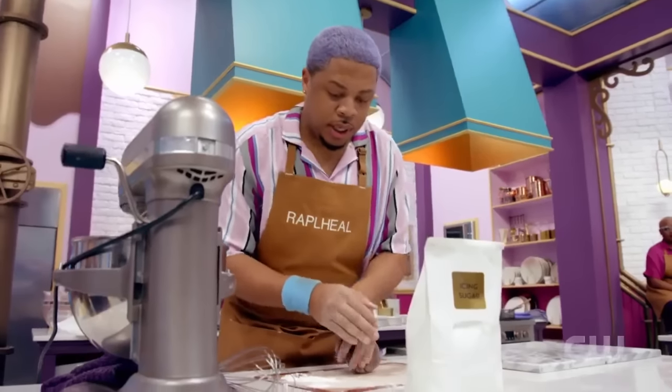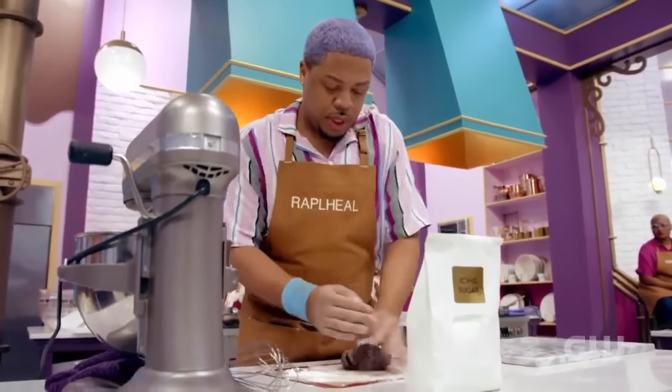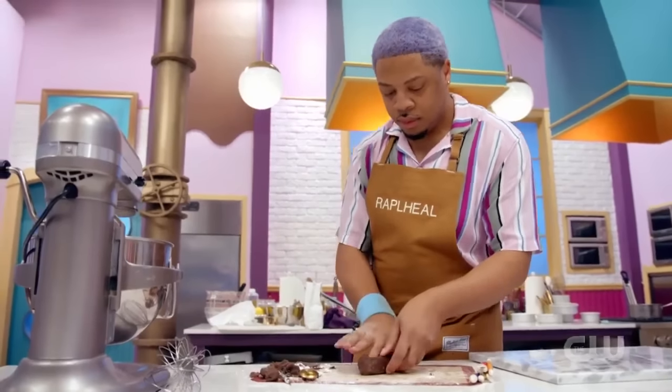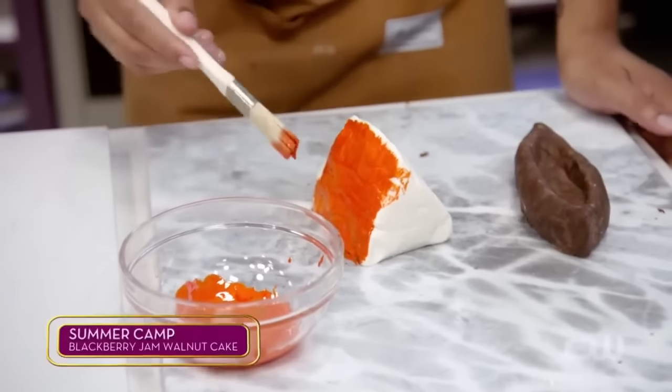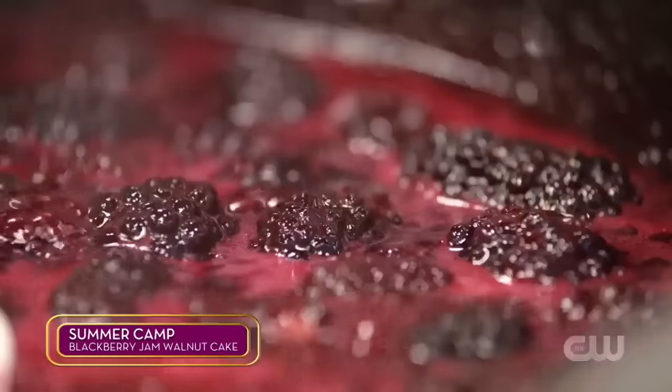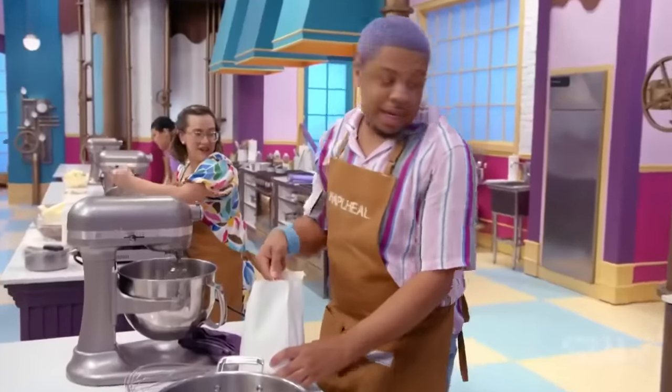I'm working on molding for the top of one of my cakes. It's going to be a canoe. Growing up as a kid, I went to summer camp. I learned how to canoe and pitch a tent. The wilderness skills helped me a lot when I joined the Army. So the theme of my cakescape is summer camp, and I'm making a blackberry jam walnut cake. Oh, your cakes are looking good. Yeah, they are.